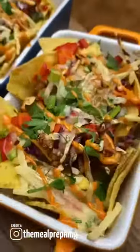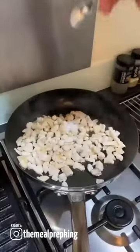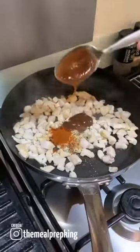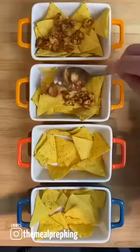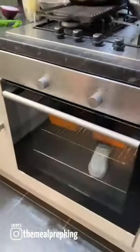How to make barbecue chicken nachos. You will need 200 grams of tortillas, 300 grams of diced chicken, a teaspoon of salt, pepper, garlic, paprika, 2 tablespoons of barbecue sauce. Fry for 6 to 8 minutes. Top with chicken and low-fat cheese in layers. Top with red pepper and onions and put in the oven for 12 minutes at 180. Job done.